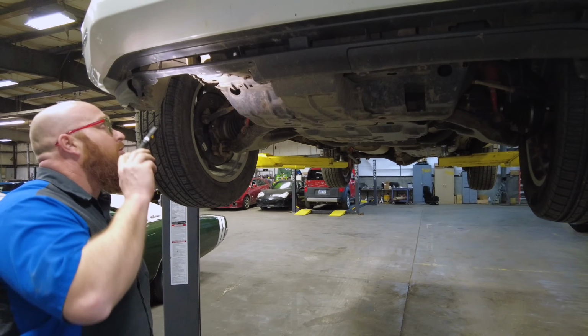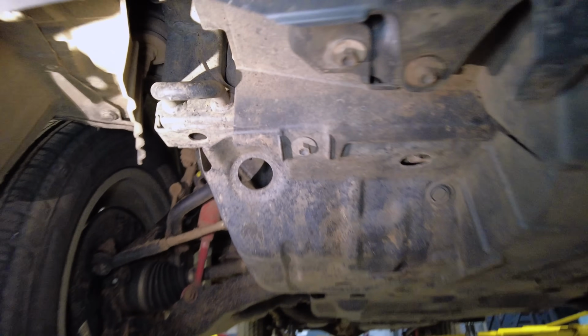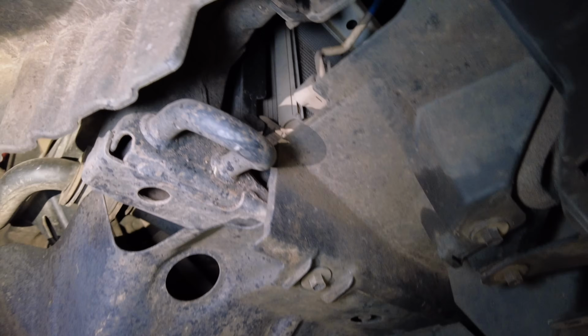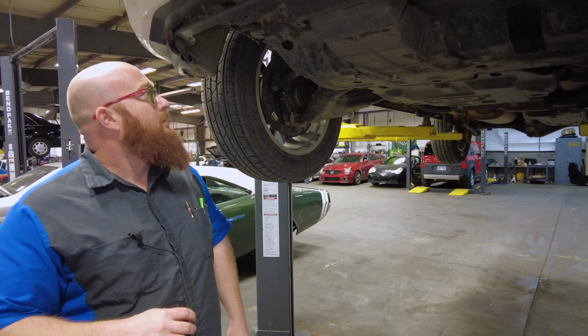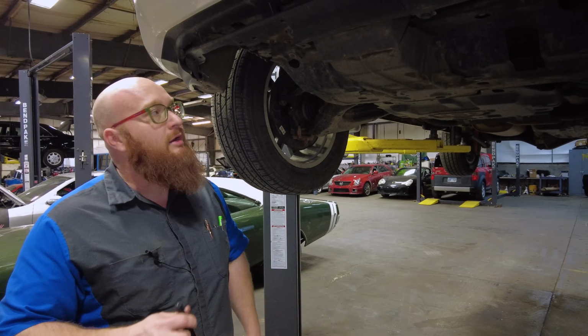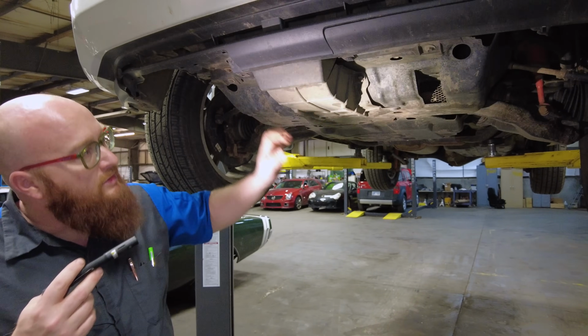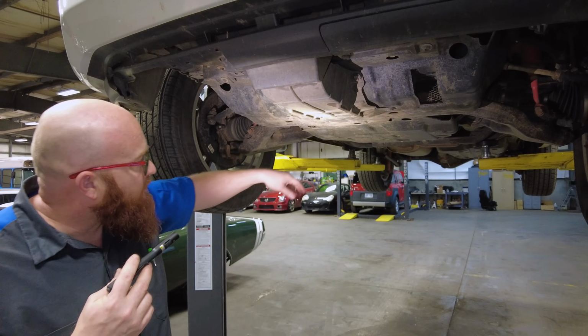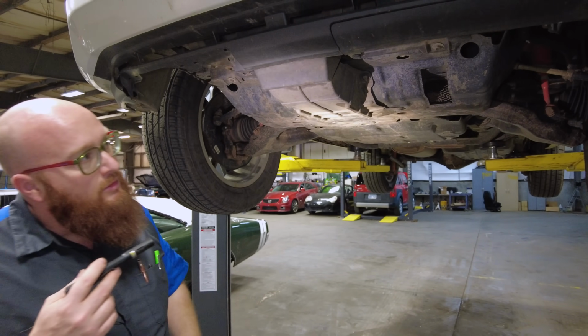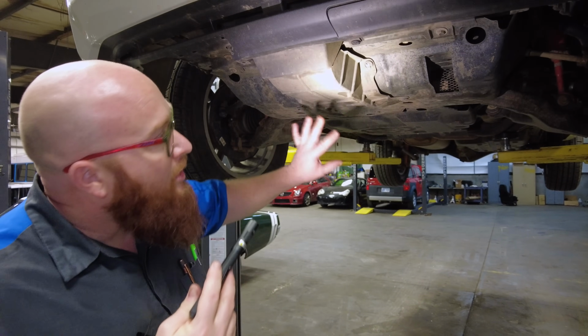Let's go ahead and take a look at our core support area. You can see right up and through here is our radiator and our condenser. Everything's nice and dry. You're definitely getting a quality product with a Toyota. You can tell with the belly pans is they're metal. There is some plastic, but some of the serious ones are metal. None of that cheap plastic stuff. Nothing going on, no leaks here.